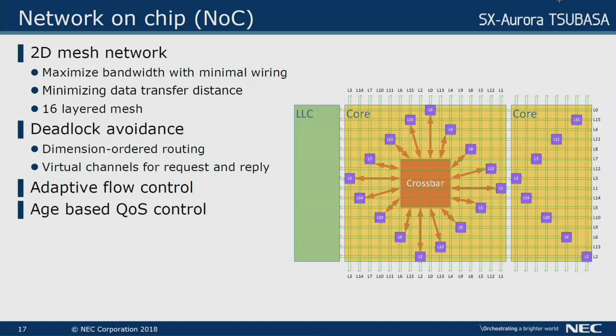Network on chip of our V processor is designed like that. So we chose a 2D mesh design because 2D mesh can maximize bandwidth with limited wiring resources. And also we intended to minimize our data transfer distance. The NOC of V processor is designed by 16 layers of 2D mesh. Here is a physical image of NOC.